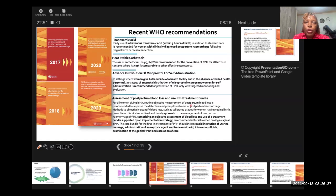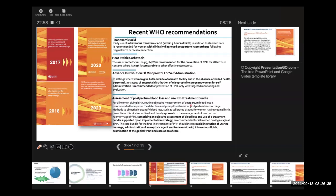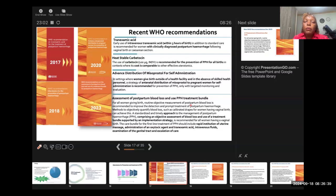So, what are the recent WHO recommendations in terms of PPH management? There has been very rapid development in terms of PPH management because of the implication of PPH. And you can see the guidelines have changed very rapidly from 2017, 2018, 2020, 2023. This is very rapid, because it's a very important condition that needs effective focus. The recent WHO recommendations talk about tranexamic acid: early use of intravenous tranexamic acid within 3 hours of birth, in addition to standard care, is recommended for women clinically diagnosed with postpartum hemorrhage following vaginal birth or cesarean section.